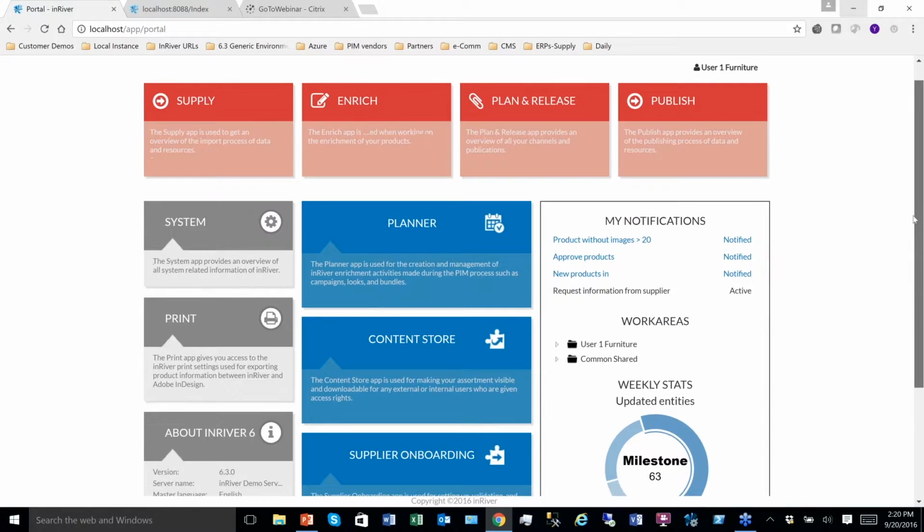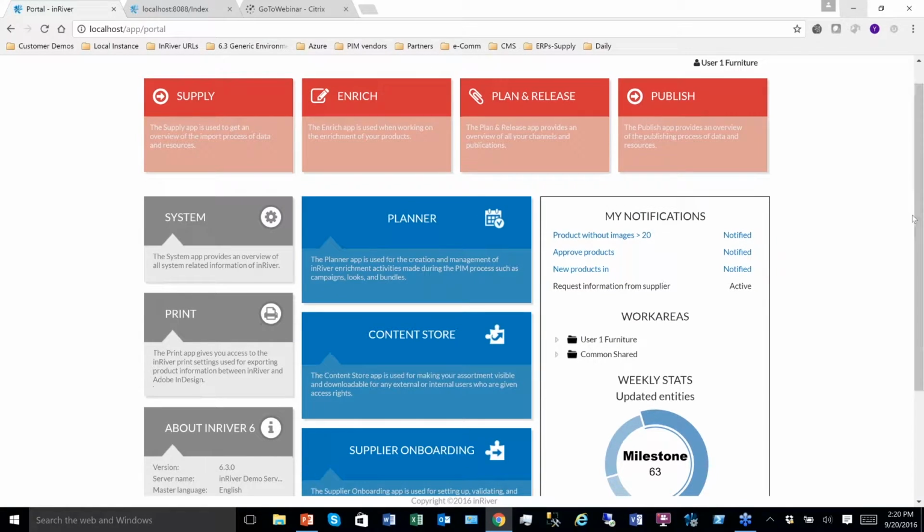This particular page, as you can see here, is actually a live system. It's called the portal, inRiver portal. It's the login page, and every user based on their credentials will see different things based on their rights, permissions, and things like that. The first thing you'll notice about the portal is that it's kind of color coded to make things easier. So the red area you see here, these are what we call the inRiver core apps.